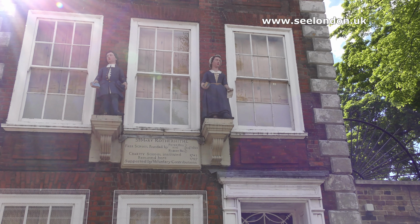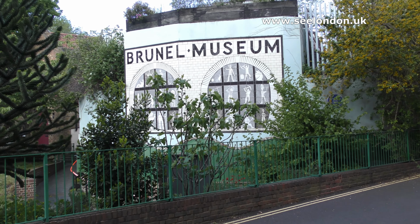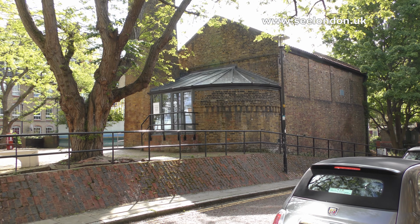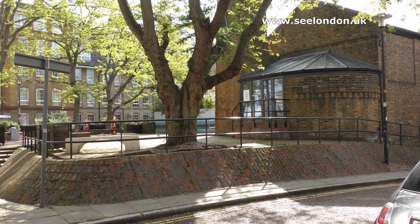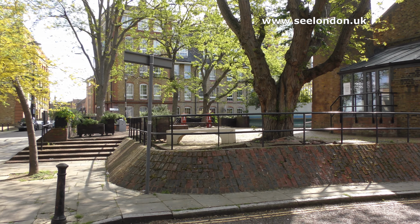If you do fancy a bit of a wander, there's plenty more to see and do round here. You will have walked past the Brunel Museum on the way down from the station, which is a museum that celebrates the tunnel that runs under the Thames here, which the train runs through now, and this is the oldest tunnel under a river in the world.